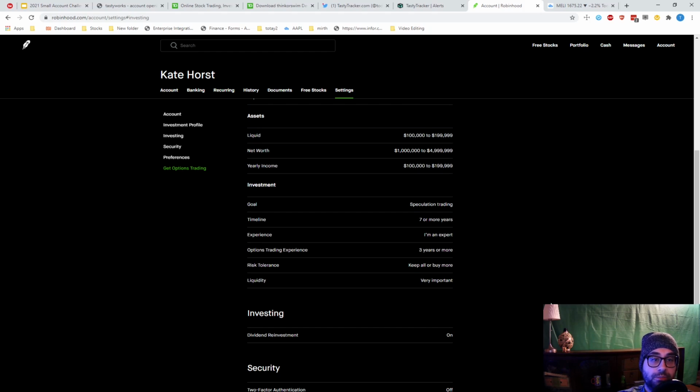These numbers need to be high enough that Robinhood feels comfortable giving you an account with increased risk, okay? So if you only have $2 to your name, options are very powerful. They're not going to give you the ability to trade, especially not how I trade, which is selling spreads. And that will definitely not allow you to trade the way I will trade, which I believe is actually safer than buying calls for a lot of reasons. You can watch some of my historical videos. But anyway, here are the settings that we have.